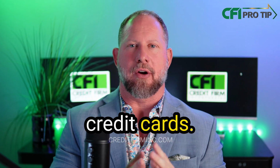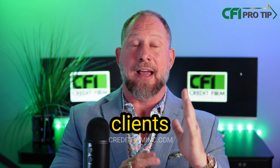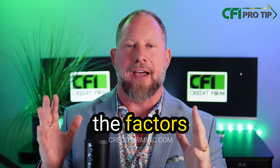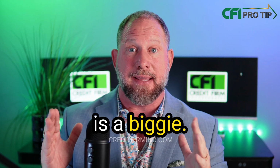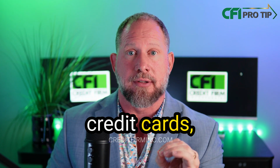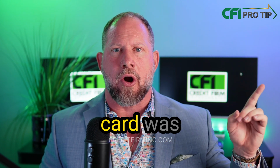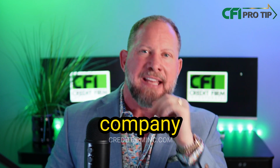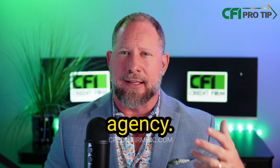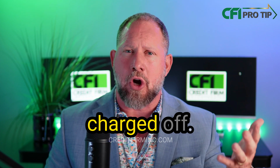Charged off credit cards. This is so huge. We see such a big difference with our clients between the lender score and the monitoring scores on this one factor alone. Matter of fact, all the factors that I've shared so far, but this is a biggie. When it comes to charged off credit cards, it doesn't matter how long ago that card was charged off. If the company still owns the debt, in other words, they haven't sold it off to a third-party collection agency, they still own it, but the account's been closed, the account has been charged off.